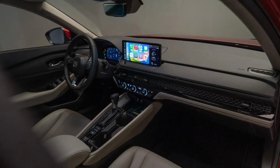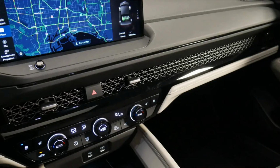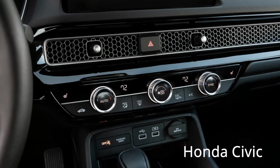So as usual, we do get the honeycomb or the vent design here. It's more of a triangle versus the honeycomb in the Civic, and it also matches the grille up front. The little nubs that control the direction of the airflow on these honeycomb grills do seem a little thicker and a little more premium than what you would get on a Civic or Integra.